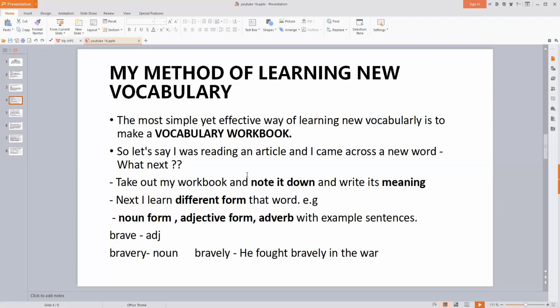Now look, guys, there is a noun form, adjective form, adverb form of different words, okay? So let me just give you an example to make sure that you understand what I'm saying. Now guys, this is a very simple example. I know all of you know this word brave, okay? But the whole point of giving this example is to tell you, whenever you come across a new word, what you should do and how you should make your vocabulary workbook so that you can utilize it to improve your mark. So let's say the new word that you came across and didn't know was brave, okay? So obviously you look up the meaning.